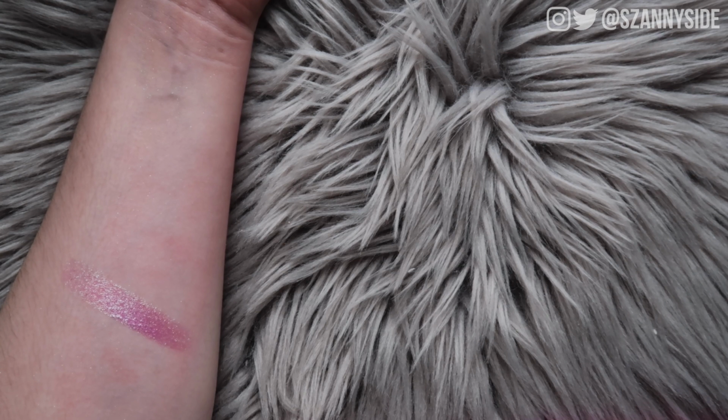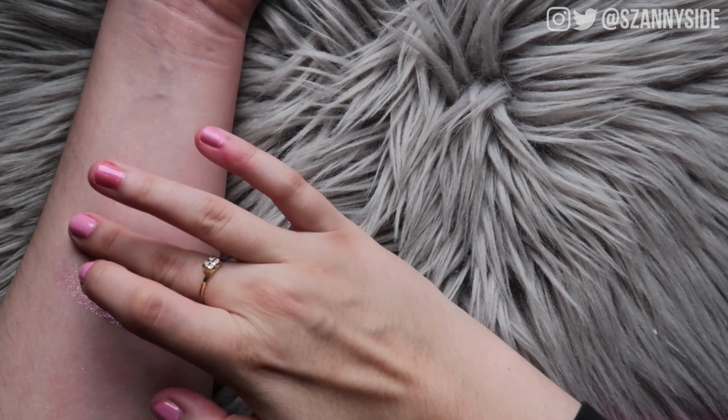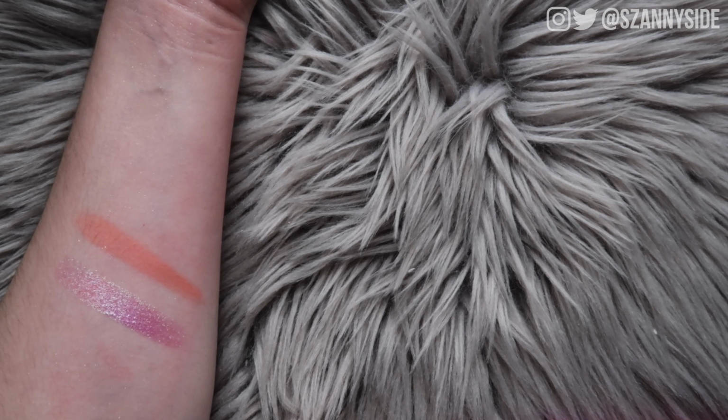And we're moving into Zomer, which I think means summer in Dutch. Again, Dutch people, please correct me. But it's this beautiful peachy shade, again, would be perfect for a transition shade. I mean, look at that.